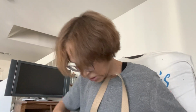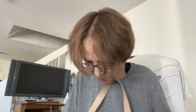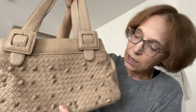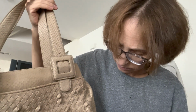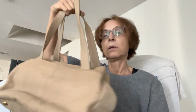This is the brand Elahnah. And Elahnah has mixed comps, but some of them are very good and some of them are less than good, but at half price, it was worth it. It's an interesting leather bag with a woven design at the front and these little, I don't know, bumps, knots, whatever. This is heavy too. Oh, my arms.